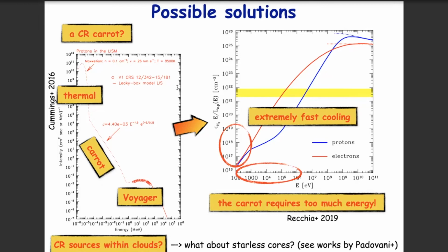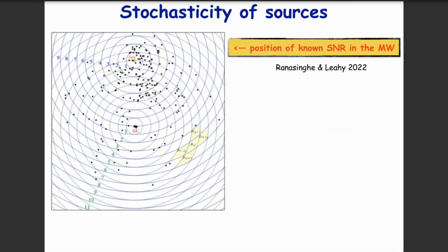Then another solution is you put sources inside the cloud. For example, there were people considering protostellar jets, anything. To accelerate MeV particles is not a big deal because it's difficult to go to very high energies. But then, of course, one may ask, there are some starless cores where you observe these high ionization rates. So which are the sources there? Another possibility, which will also be discussed tomorrow in the talk by me, is the following.